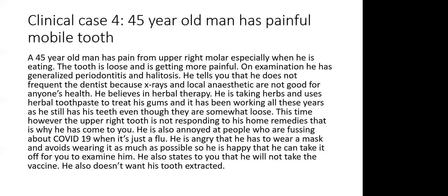Our case was case number 4. Unfortunately, we didn't get enough time to do justice to the case, but I'll just present the few things that we managed to point out during the time allocated. The way we tackled the case was firstly to list the negatives that the patient presented with, because he didn't want to have the tooth extracted. And he's a patient who has a history of not wanting to have a vaccine as well. And then he also uses herbal treatments, and that has been working well for him.